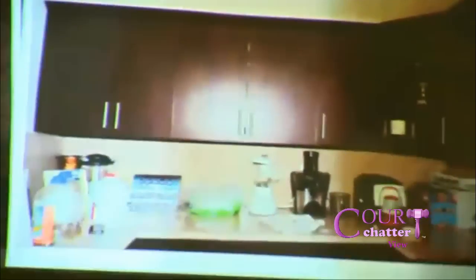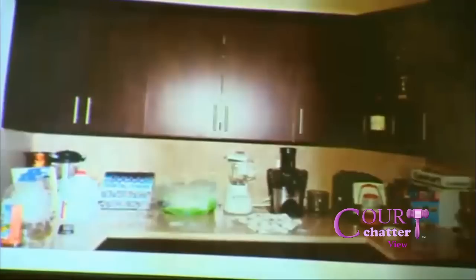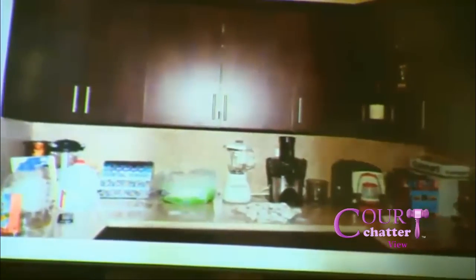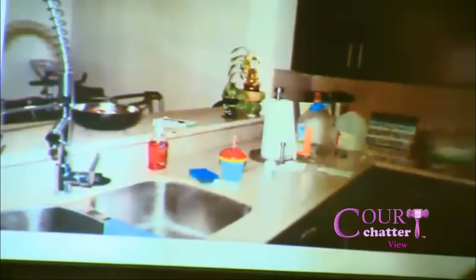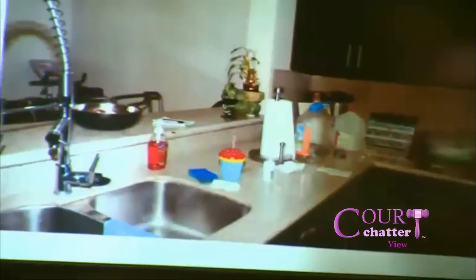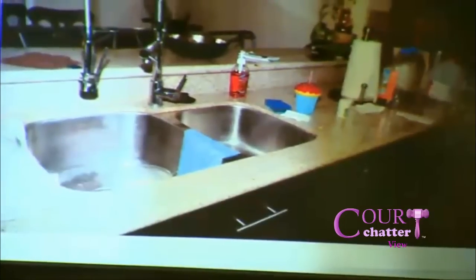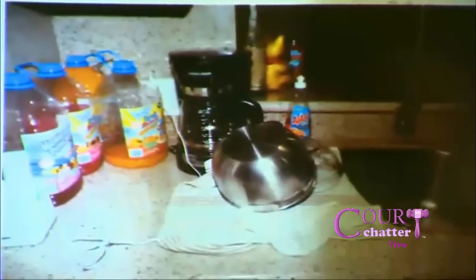29 in evidence. Another view of the kitchen and the items on top of the countertop. Okay, so you appear to be panning from right to left, basically. Is that correct? Yes. Number 28 in evidence. I'm just moving along. There's another area location to include the sink. 27 in evidence. Another view of the sink. 26 in evidence. Items on the countertop near the sink.